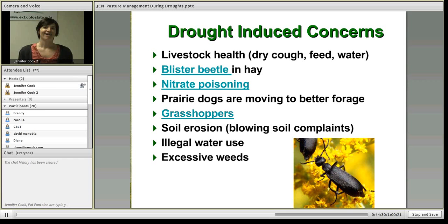Now, Blister Beetle ended up being a little bit of a problem last year in our hay. The Blister Beetle is highly toxic to horses, and it can be found in alfalfa hay. A single feeding of hay with a few blister beetles can be a lethal dose to horses. So talk to your growers and just be aware of the situation. And like I said, if you want to learn more, there's a hyperlink to a CSU fact sheet.